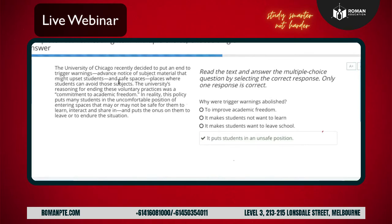Until now, I don't know the reason. The university's reasoning for ending these voluntary practices, so they are giving the reason now, was a commitment to academic freedom. So it's for academic freedom. But to improve academic freedom, it makes the students not want to learn, it makes the students want to leave school, it puts students in an unsafe position. So you might be tempted to check this one as the right answer because it says academic freedom. This also says academic freedom. But if you look carefully, it says commitment to academic freedom. Commitment. Does that mean improvement? No. So I need to keep reading.